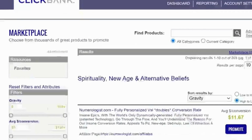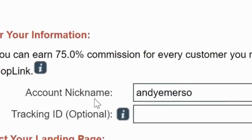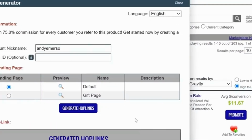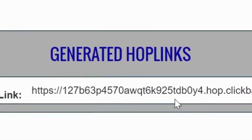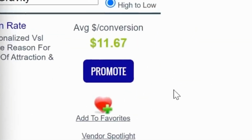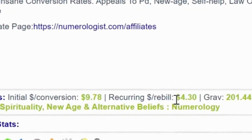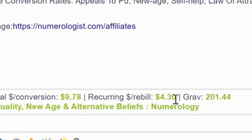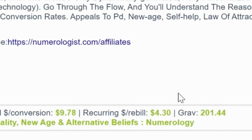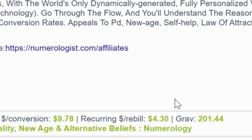But if you wanted to promote this, you can literally just click on promote right here, then enter your account nickname, generate hop links, and this is now your affiliate link. If anybody goes through your affiliate links and buys from you, you're gonna make $11. And not only that, you have about $4.3 recurring monthly commissions. So that means that you're gonna make some passive income as well. And I'm all about that recurring, baby.